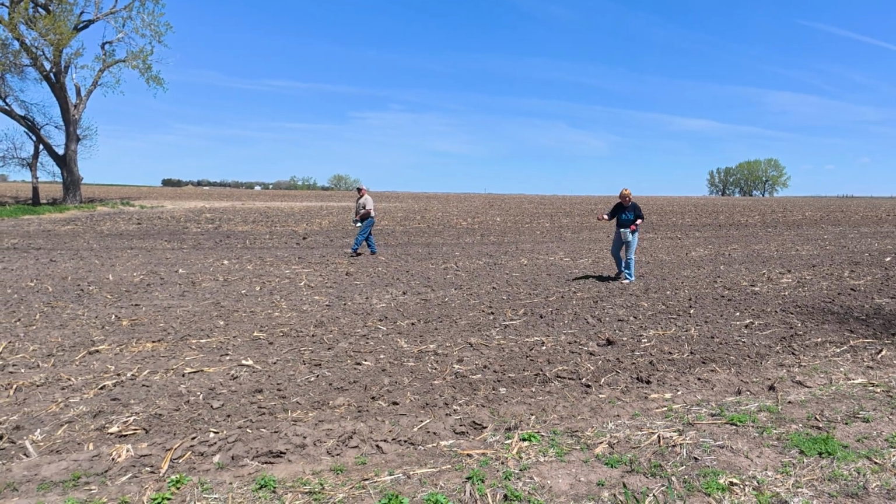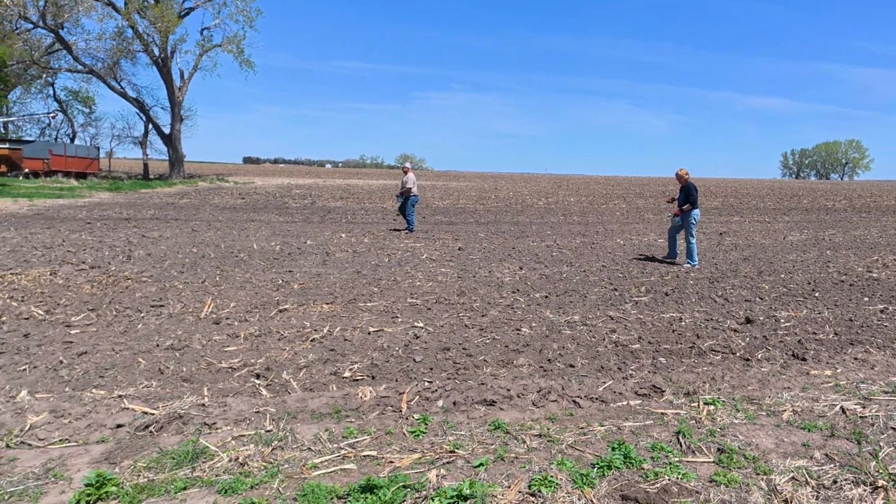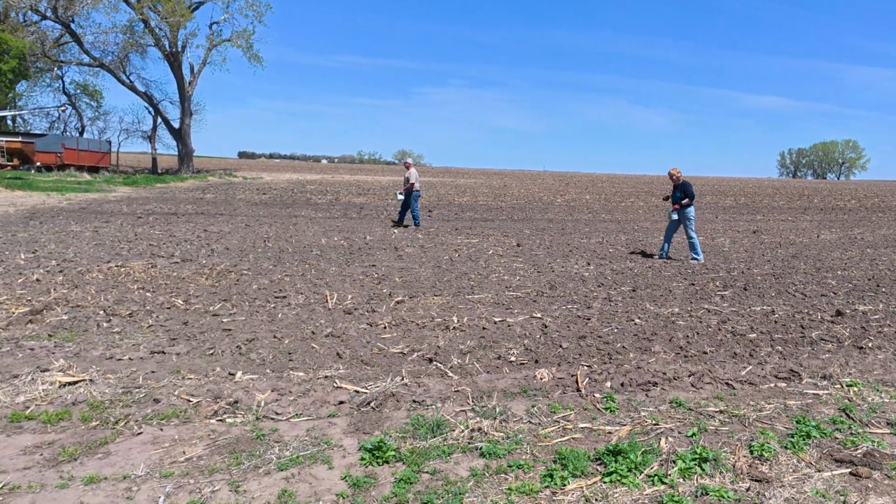Fertilizing the corn here. Times are tough with the corn price. You gotta cut costs where you can. Sweet corn is going in the ground.